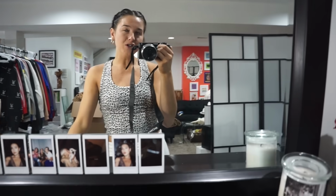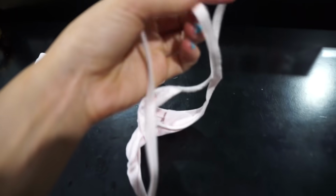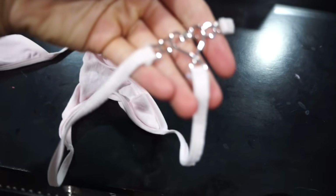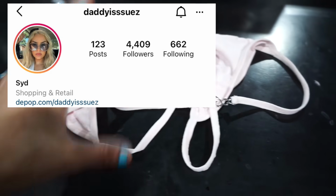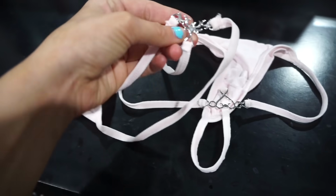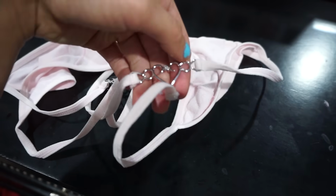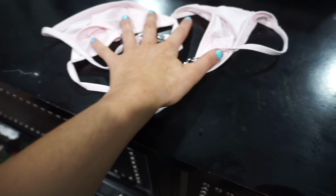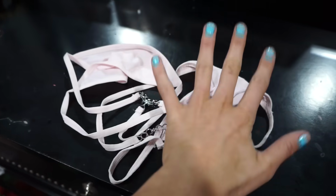I did clean my underwear drawer and my sock drawer. I wanna share with you guys these underwear though, which are so cute. I got them off of Depop from a seller. Daddy Issues is the name of the Depop seller. So I'll pop it up right here. She has the cutest stuff on Depop, but also the cutest thong underwear. I love them. They come in black and pink. I have black ones, but they're in the wash. So yeah, we've been upping our underwear game.